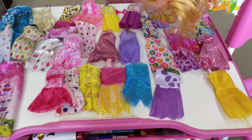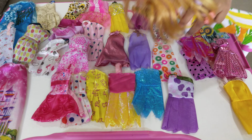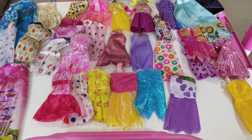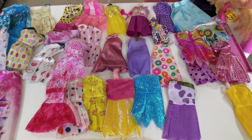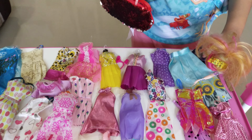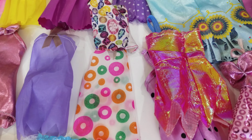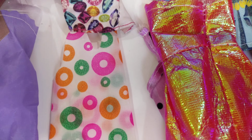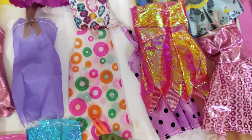And see this colorful frock. Circle, circle, circle. It's fun. Circle, circle, circle, circle. Now, wow, look at this frock. It's so shiny. See, you can see pink color, green color, and yellow color. A little bit of shade. And you can see blue also here. See, it's looking so beautiful.